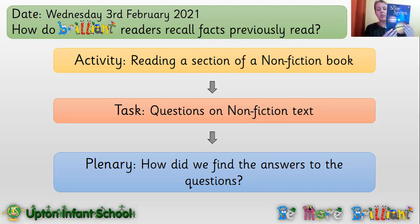And this is the book we're going to be looking at today. It's by an author called Emily Bone and it's called The Solar System. We're not going to read the whole book together, we're just going to look at a small section about part of the solar system together. Then our main task, we're going to be answering some questions on what we've read. And then we're going to look at the questions together and see how we find the answers.